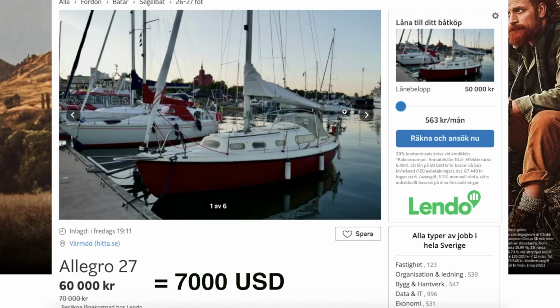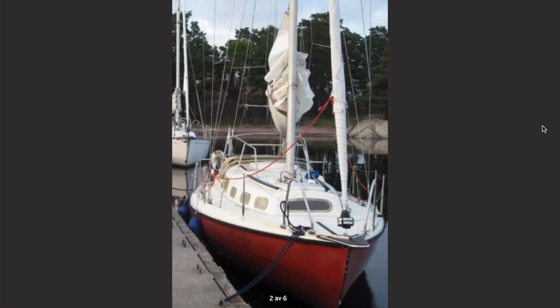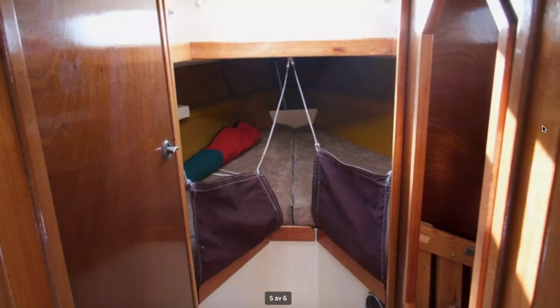When it comes to sailing, this boat is stable, it's solid, and still very nice in the water, even though it's only a 27 feet boat. So when it comes to this size, I would say the Allegro 27 is one of the absolutely most stable and reliable and comfortable boats to be sailing in rough weather, big seas, hard winds, stuff like that, when it comes to this segment and the size of boats.